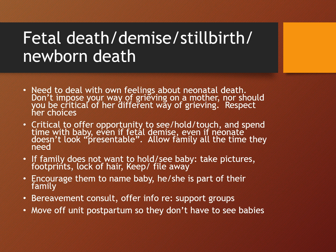If the baby is born and takes one breath, you would have a birth certificate, so they do have to name the baby. And then you would have a death certificate. If the baby is born stillbirth or a fetal demise, so we have no life at the time of delivery, then it's just a death certificate. Family might ask you about funeral homes. You can have funerals, obviously, for your baby, so you can make arrangements for that.